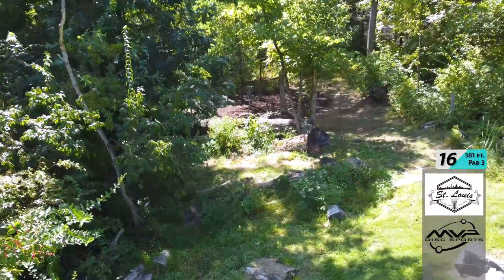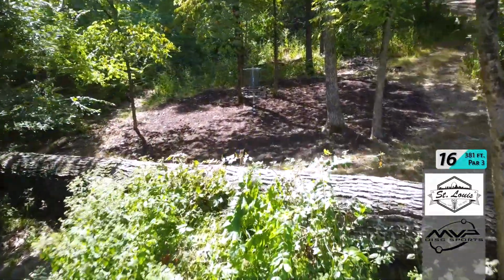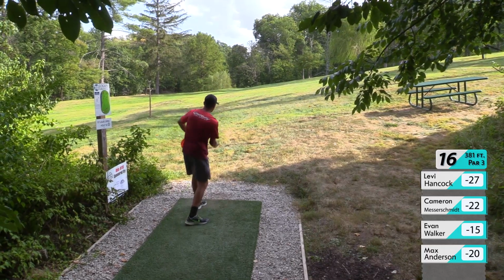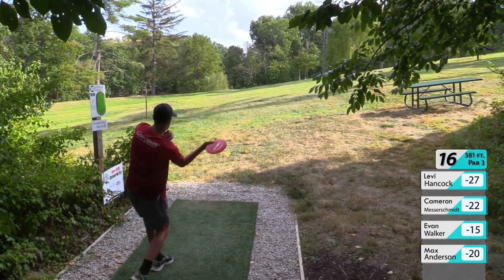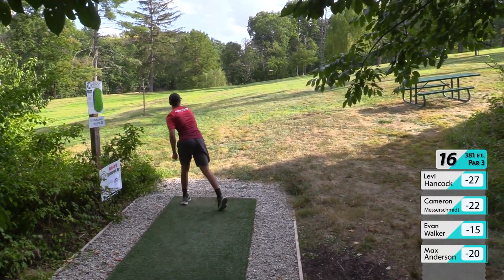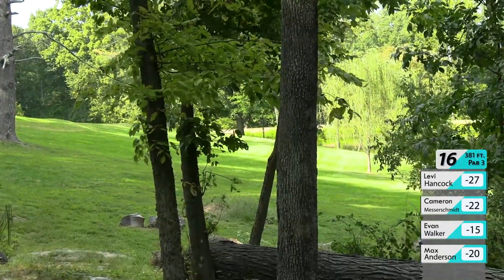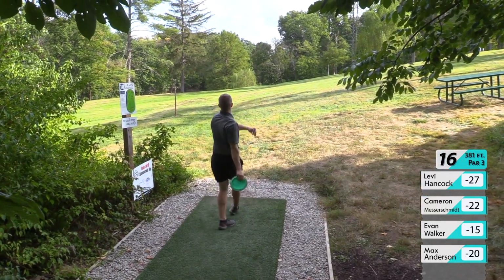381-foot par 3, up over a hill, into this gap, protected by some trees, a log. It's a tough get. I mean, 381 feet playing like 400 plus easy, and you can't see the basket. You're just trying to throw into this gap you can see across the field. This forehand, I haven't done it or seen enough attempts at it to see if anybody could get there, but I feel like it's more of a layup play. It definitely is more of a layup play.